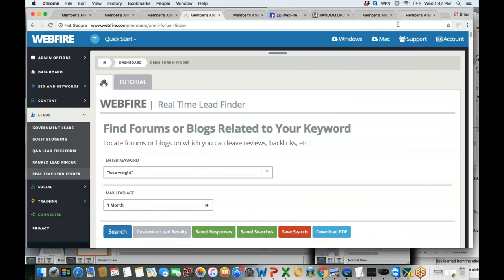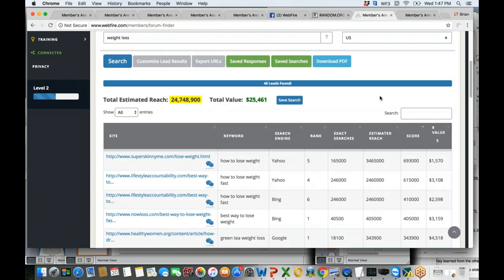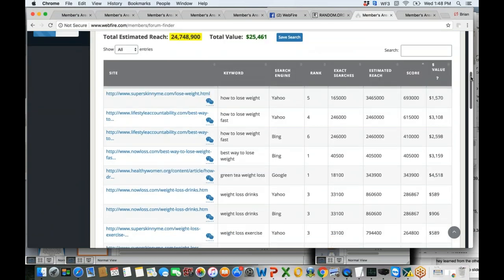Now, similar to that is the ranked lead finder, which is also good for more of a prospect type lead. You can sometimes get some buyer leads here too. If you type in a term like weight loss, you'll get all these sites that are ranked on page one of Google, Yahoo, or Bing that you can leave a post, a comment, or a reply on, meaning you can get free exposure from page one rankings within minutes. You can see what keywords they rank for and what their ranking is on that page.